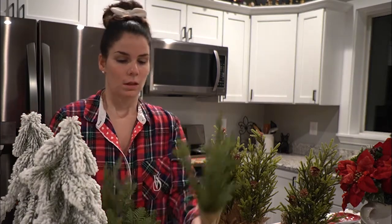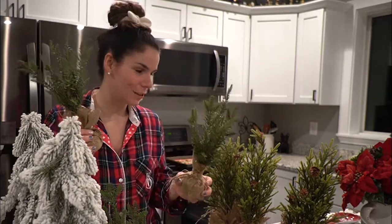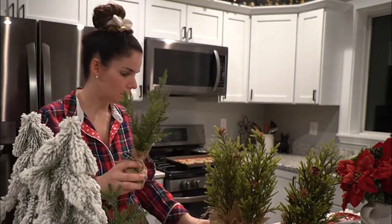And then downstairs will be like the green and red with mixed metals in some way, and that'll be more of the traditional Christmas. So I kind of want to have two different feels. I also bought more of these trees. They look the same, guys. I promise they're a little bit different.